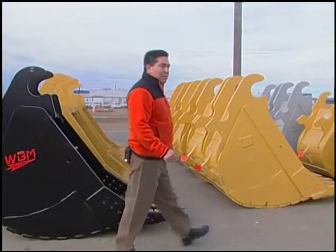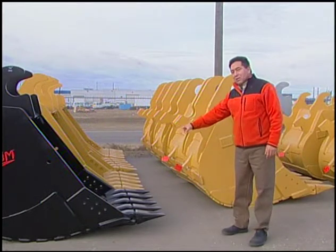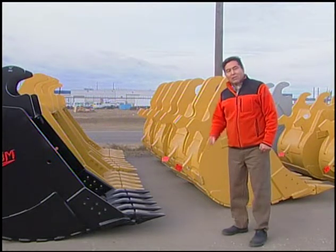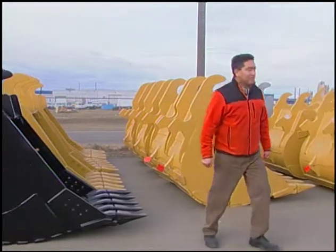We spent a day here at the plant where they showed us how they take the raw material and turn it into products such as this. We also spoke with some of the beneficial shareholders who are employed here at WBM and the opportunities available to them and others who are interested in coming down south to work here. So let's go and have a look.